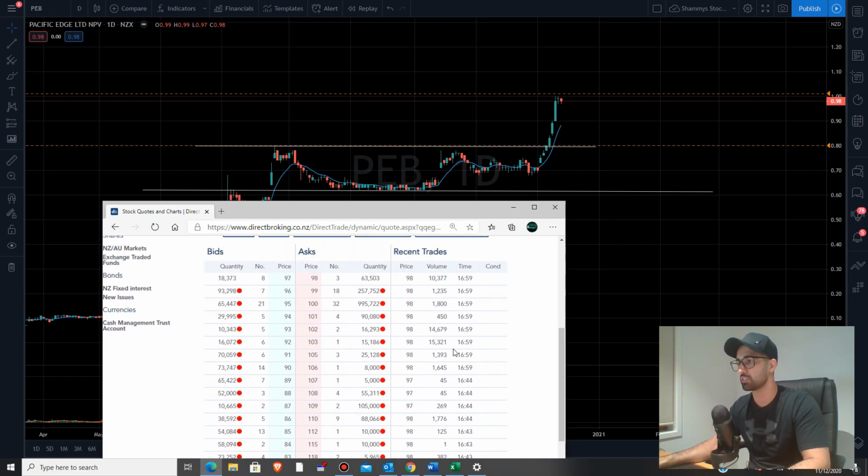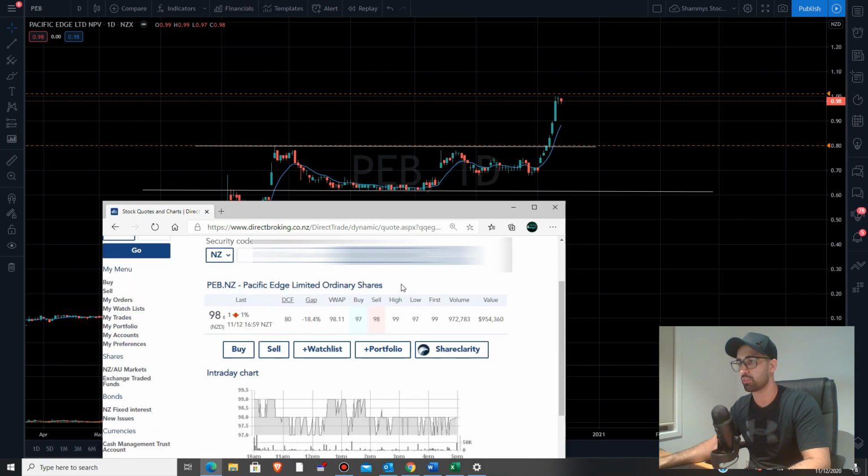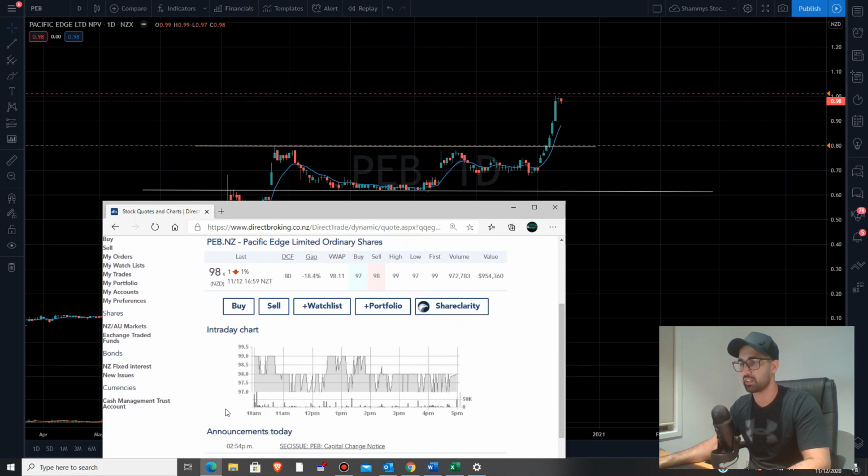The way I know that resistance is breaking is I go to the quote on Direct Broking, and I quickly see these bars down here. This allows me to see these large bars. Every morning when the stock was opening up here, it was breaking resistance right at the start of the day. The start of the day and the end of the day are the most volume filled and most volatile periods of the day. Throughout the day there's usually less volume, and towards the end of the day that's when large buying starts to happen, occurring at market prices.